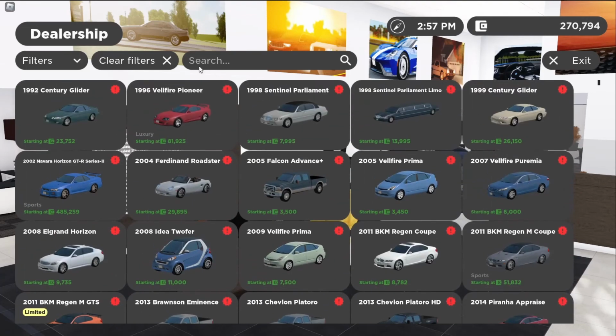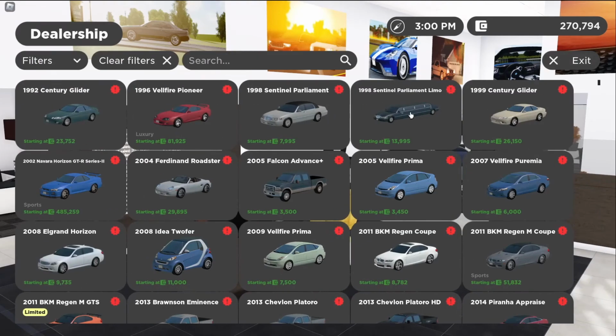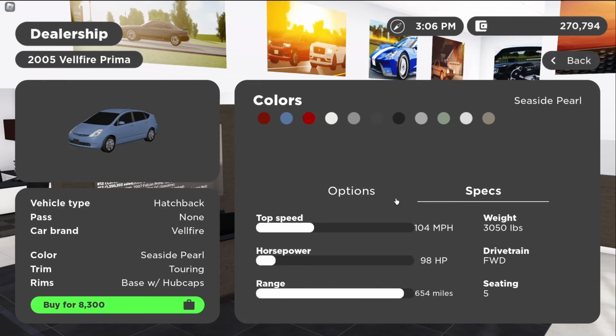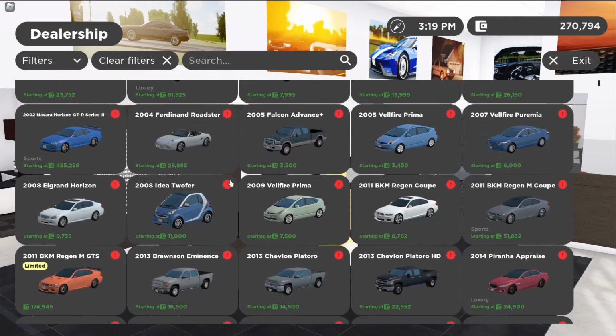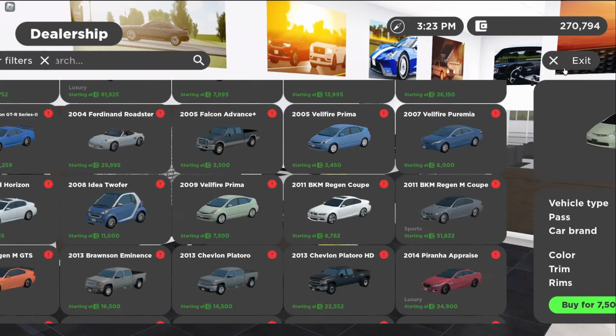Let's see what else we got here. A 1998 Centennial Parliament Limo. Pretty interesting. Pretty nice. A 2005 Velfire Prima, or a Toyota Prius, I believe. A 2005 Ford F2 or 350. I don't know. I'm not like a Ford person. I'm guessing like the 250, the Ford F250. I got a 2009 Prius.